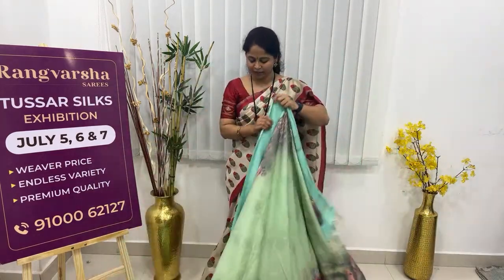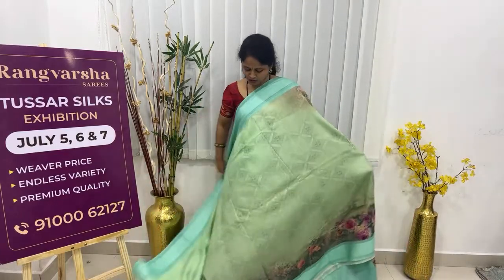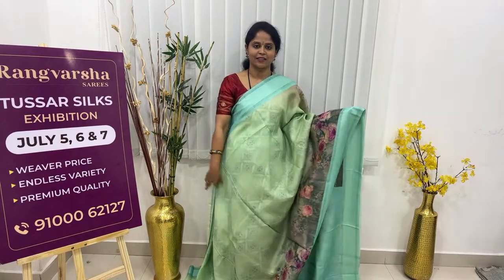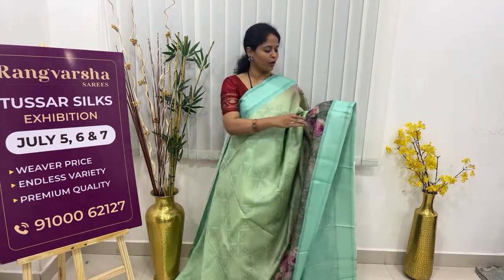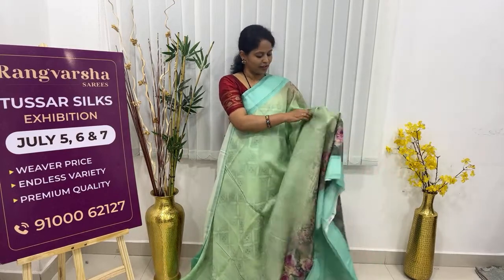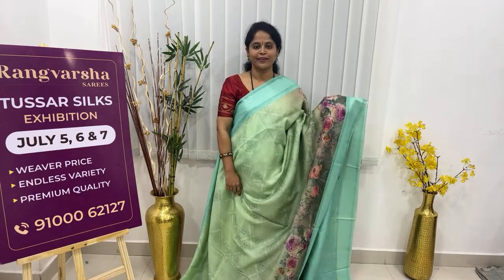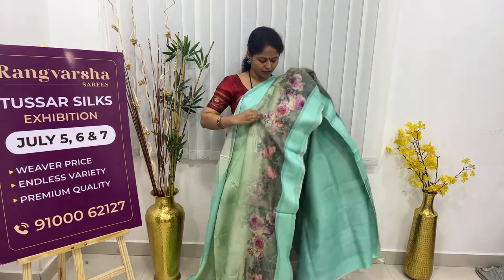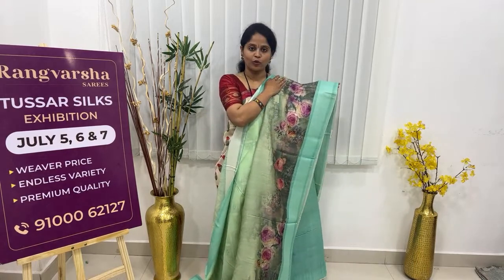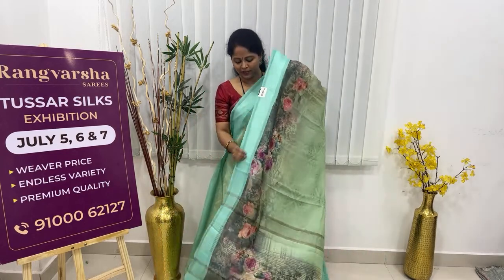The next shade, a very pleasant shaded Moonga Tussar silk saree. This saree has thread weave borders on either sides, a green color tussar silk saree with a sea blue color border on either sides. It's a shaded saree again. You have a light brown shade on both the sides, and throughout the body you have self color floral print. And this side it's a complete contrast digital floral printed border, and again we have a sea blue color border. It's a thread weave border, and this is the pallu.